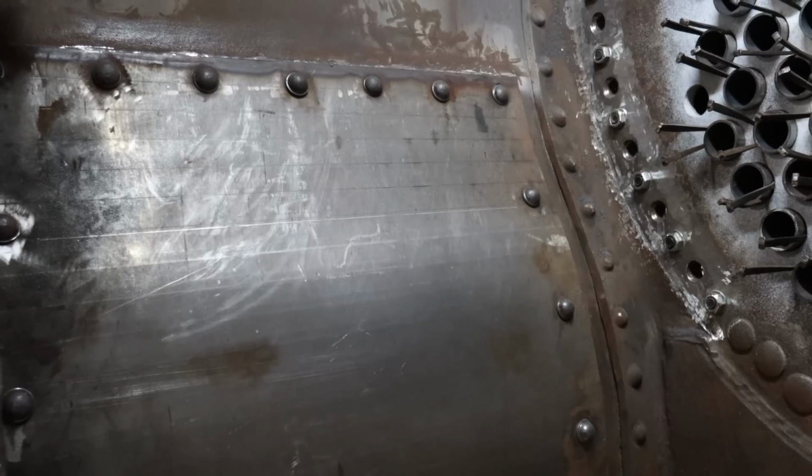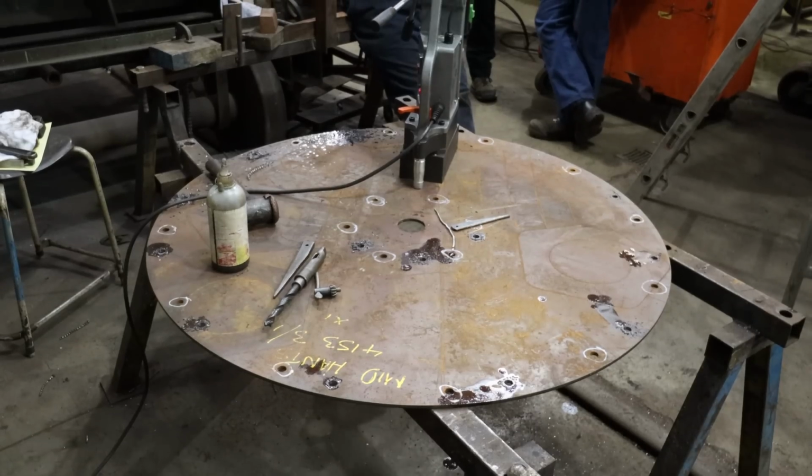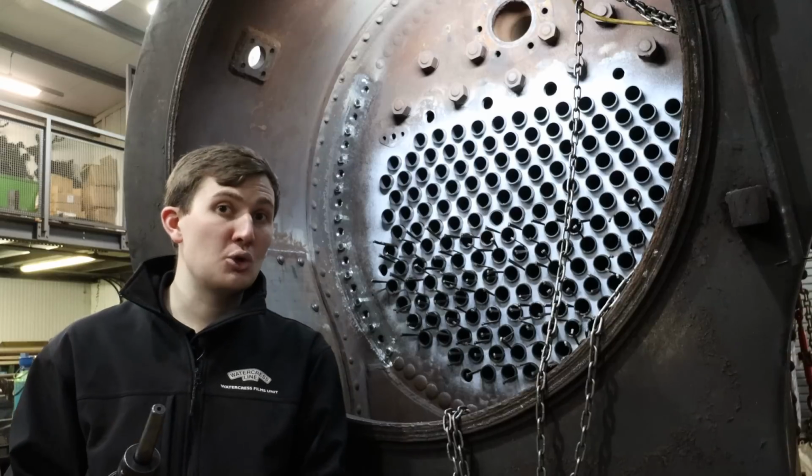Apart from that in the boiler shop, we've had smokebox wear plates being replaced, they're sacrificial, and Ed's currently working on the baffle for the smokebox door, so that deflects most of the heat rather than the door distorting.